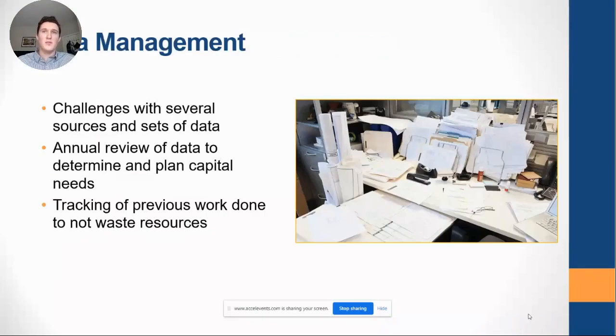Currently, we perform an annual review utilizing all the information mentioned, and our desks can quickly become overwhelmed with paper as well as the data on our computer. We are reliant on using the previous year's worth of data to forecast what work should be planned for the upcoming year. It is an effort to use as much data as possible, but this can have limited success when performing this manually.